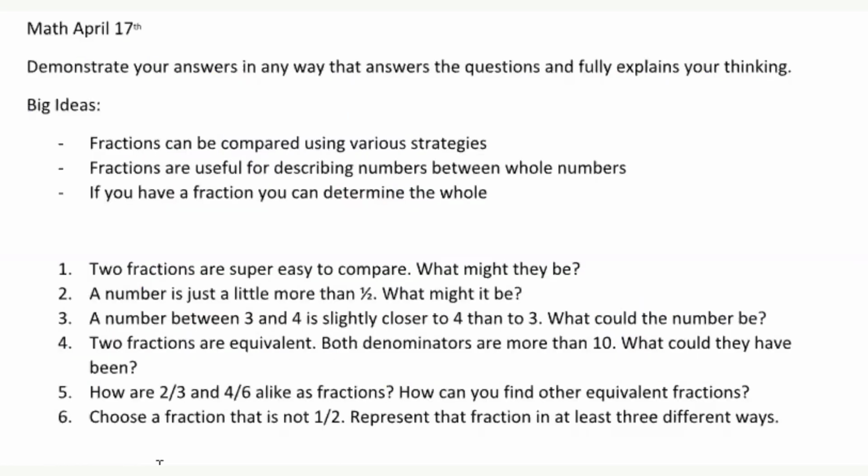Choose a fraction that is not 1 over 2. Represent that fraction in at least 3 different ways. So we have 1 over 2, and the question says don't choose 1 over 2. So we have to choose any other fraction. Just name a fraction. 3 over 5.